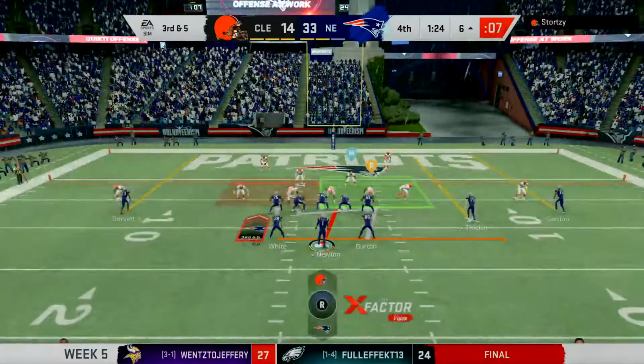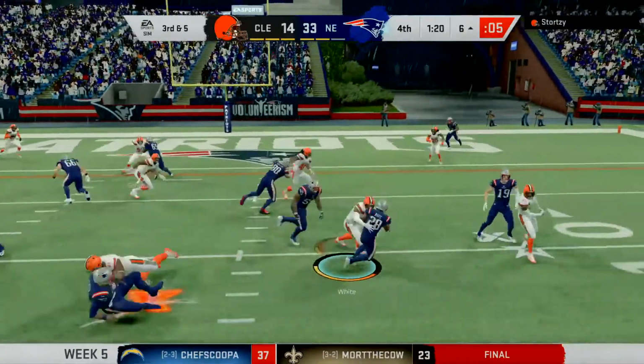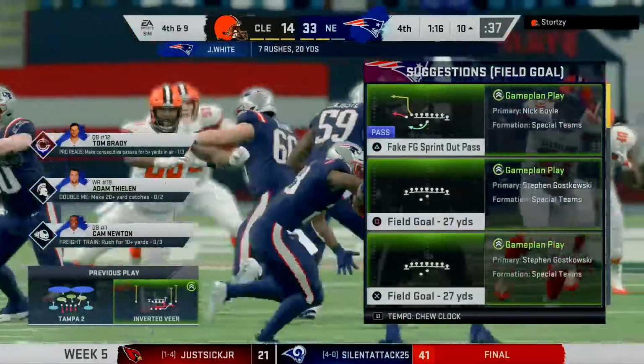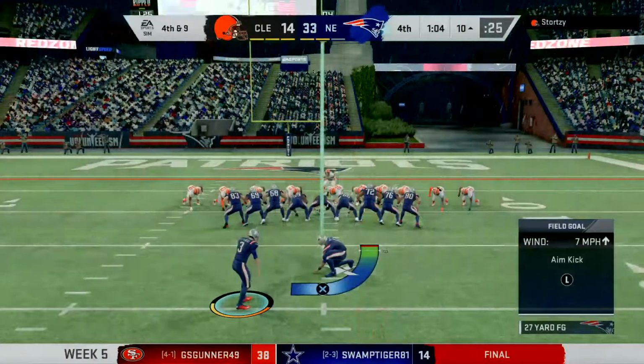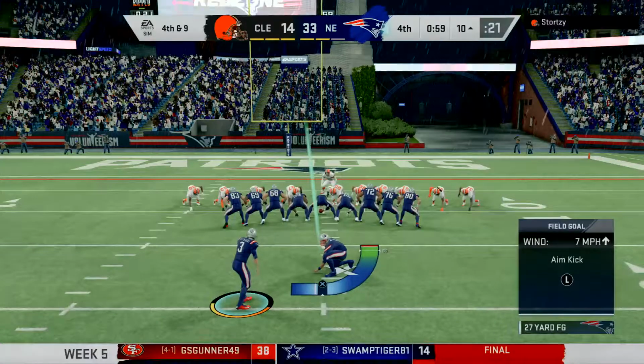20. On 3rd down, it's White, and it's been like this all night long. Nowhere to run as they stop him behind the line. They'll wind up losing 4 yards on the play, and that's going to make it 4th down.